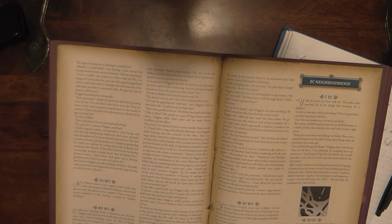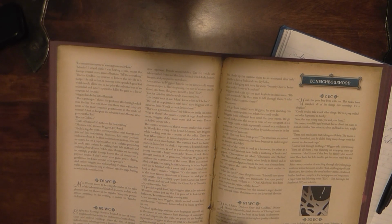"Tell me everything." "Dr. Goldfire has reason to believe that his life is in danger. He told us that he came up with a psychological test which would allow him to decipher the subconscious of an individual and detect a potential killer. He gave us a list of suspects, all doctors." Wiggins hands the list to Benedikt. "That's grotesque," shouts the professor after having looked over the list. "Do you know who these men are? They are some of the most respected practitioners in the world of science."